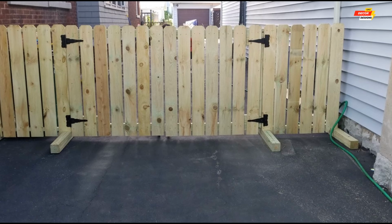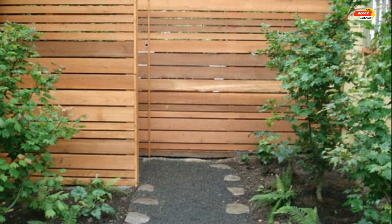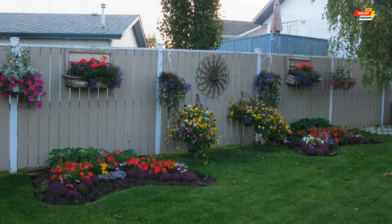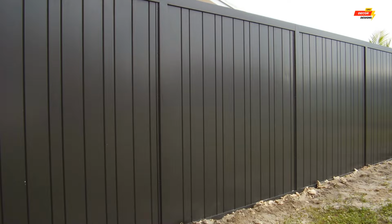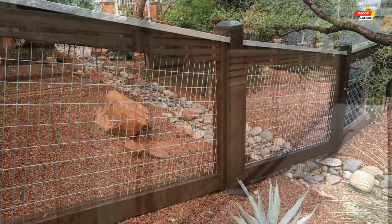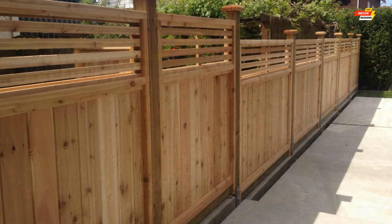A small privacy fence design is a low-height barrier constructed around a specific area of your outdoor space to provide a degree of seclusion and visual appeal. Unlike towering fences that can dominate a landscape, small privacy fences offer a more delicate and intimate approach to outdoor enclosure. This type of fence is ideal for defining boundaries, creating distinct zones within your garden, or simply adding an element of privacy to a patio or seating area.